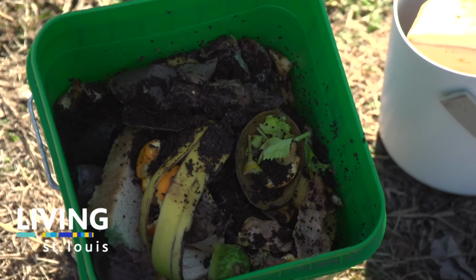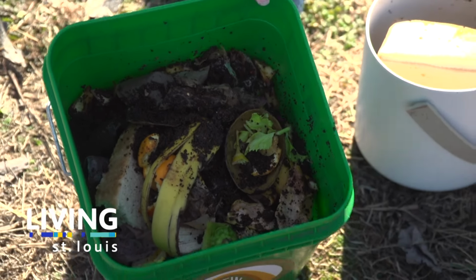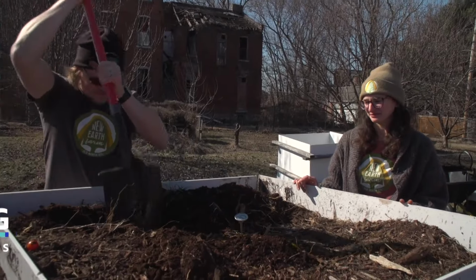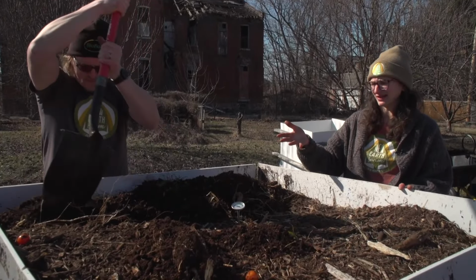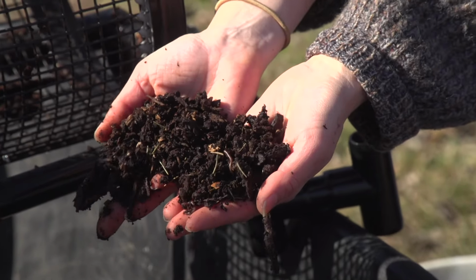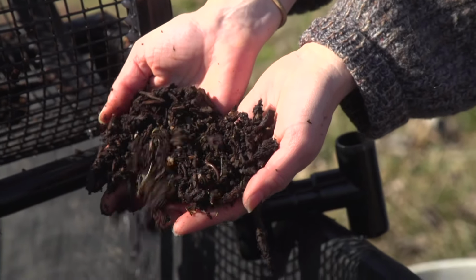For many people, scraps or expired food ends up in a trash can. But for John and Stacy Klein, inedible food and waste is key to producing what they call black gold. Rich, dark compost. We say if it grows, it goes. So if it was living at some point, we will take it.